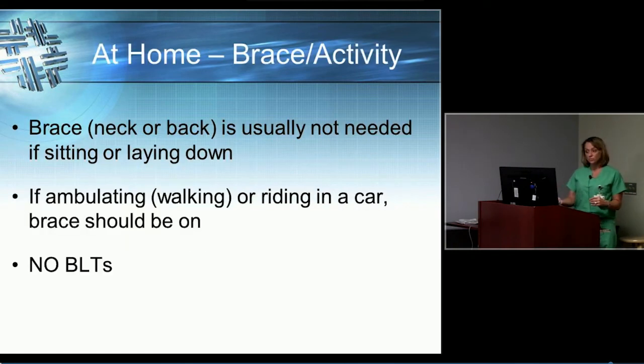We spoke about the brace before, but we like to reiterate here that you will be wearing it particularly when you're in the car and when you're walking long distances. When you're laying down or sitting, you usually do not need it. Some patients like the way it feels, gives you a little extra support, but we don't want you to wear it too much because then your core or your neck muscles get lazy because they get dependent on the brace. So make sure that you wear it just as often as your surgeon says.